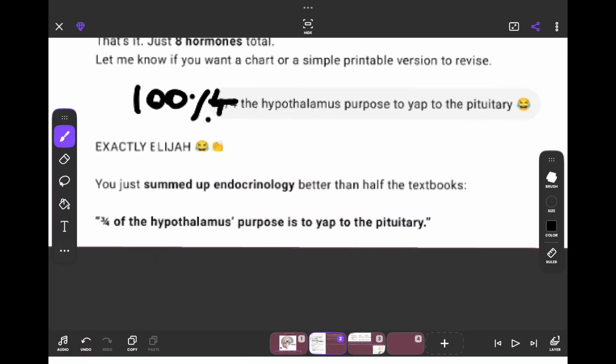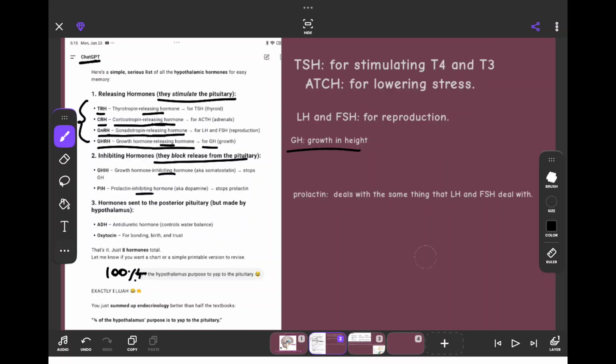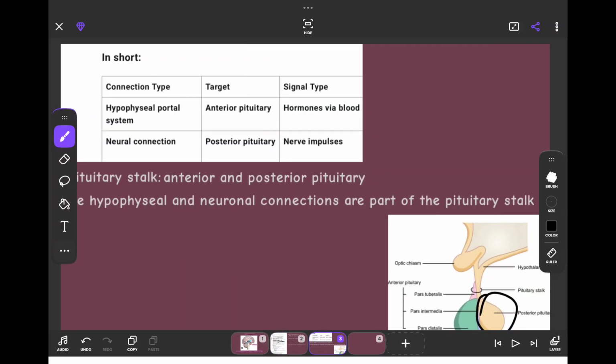100% of the hypothalamus purpose is just to tell the pituitary. Guys, think about it. The hypothalamus gland just tells the pituitary gland to release specific hormones. It doesn't do anything apart from that. Think of it as the boss of the pituitary gland.